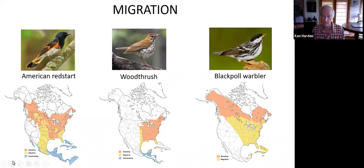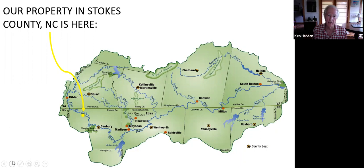So our property is in Stokes County, a couple of miles from the Dan River and pretty much due north of Hanging Rock State Park and south of Stuart, Virginia.